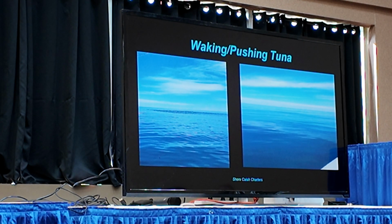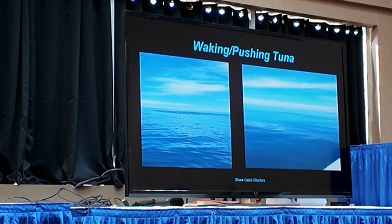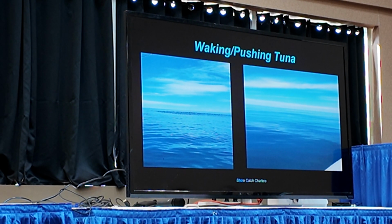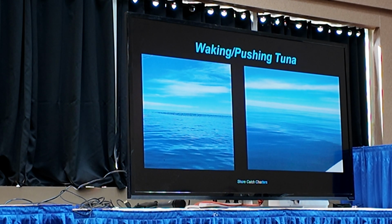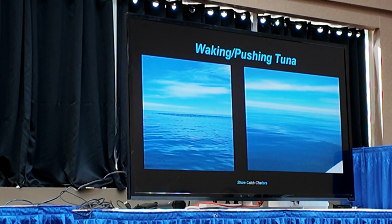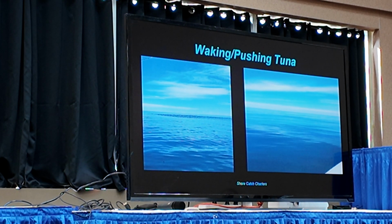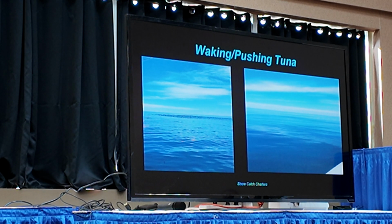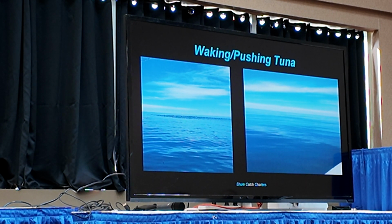So this is, I mentioned this, waking, pushing tuna. The picture on the left there is a bunch of bluefin just pushing on the surface. You'll see this on slick, calm days, usually early afternoon, a sunny day like this, when they're up sunning themselves. They're not always actively feeding. They might just be moving around, and you'll know when you try to cast in the school and you watch them all go a million directions, but towards your lure.